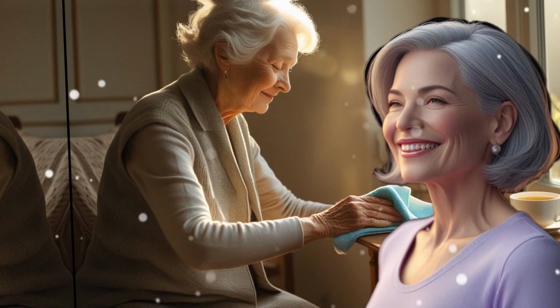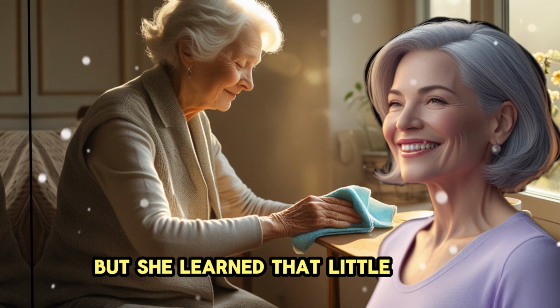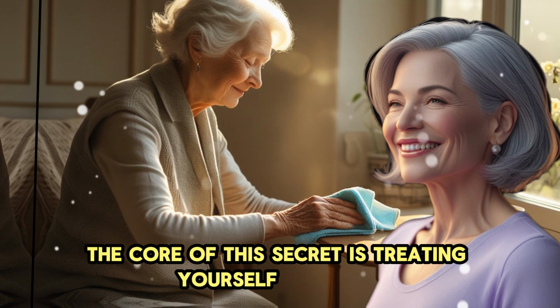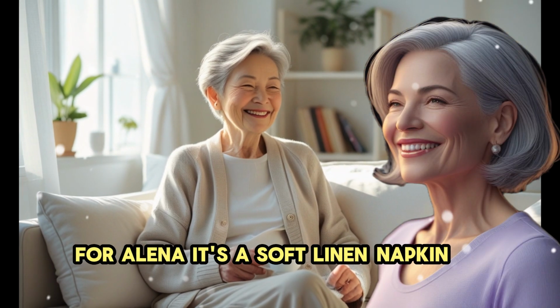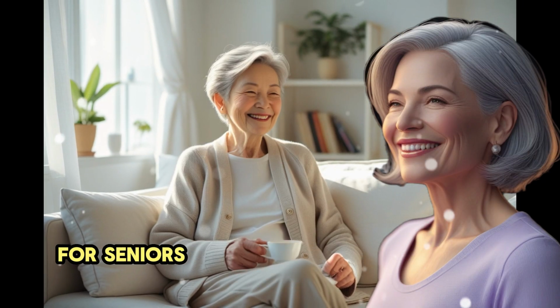At 71, Alina used to save her nice things for rare occasions, but she learned that little treats can transform her home and heart, no matter the day. The core of this secret is treating yourself to small, affordable luxuries that elevate daily routines. For Alina, it's a soft linen napkin at breakfast and a lavender-scented soap in her bathroom. For seniors, these touches aren't about extravagance. They're about self-care, joy, and making your home a nurturing haven, whether you're enjoying a solo lunch or sharing stories with a friend.